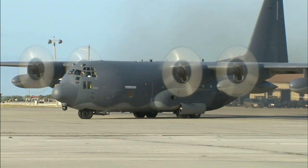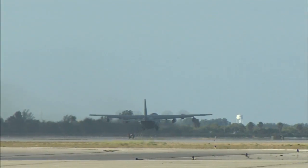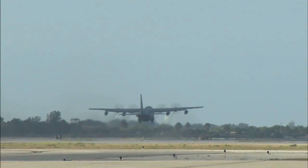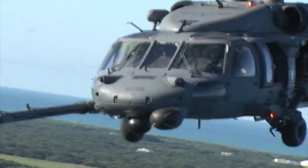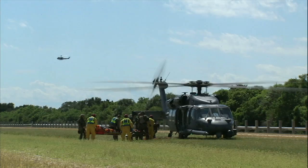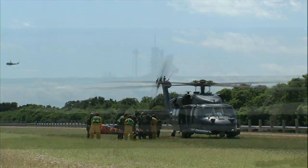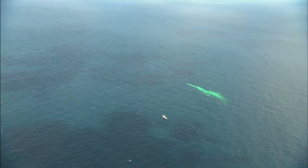These professionals are part of the Air Force Reserve's 920th Rescue Wing, based at Patrick Air Force Base in Florida, just a few miles south of NASA's Kennedy Space Center. Their tools are helicopters and airplanes carrying specialized gear to allow them to pull distressed astronauts out of a swamp, away from the launch pad, or rescue them miles out in the ocean.